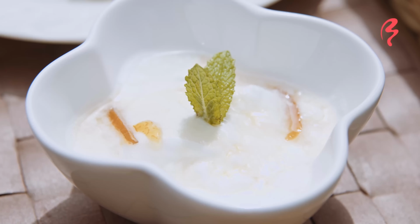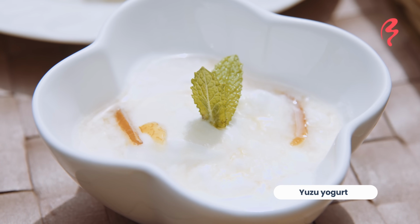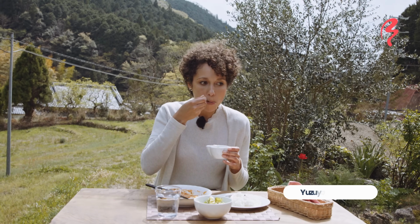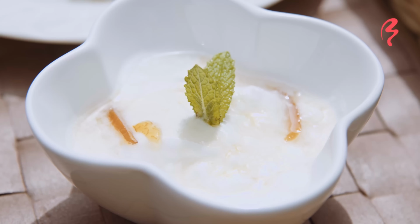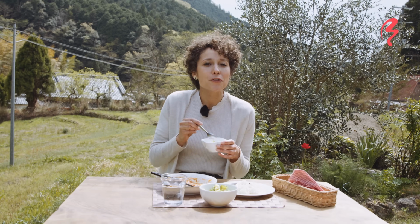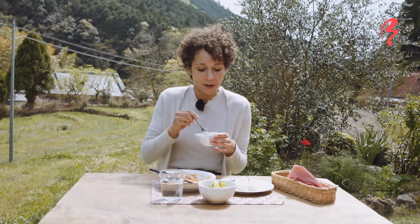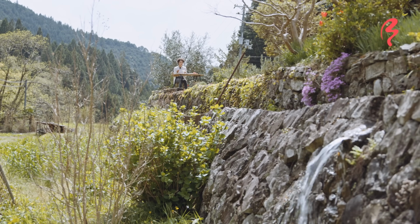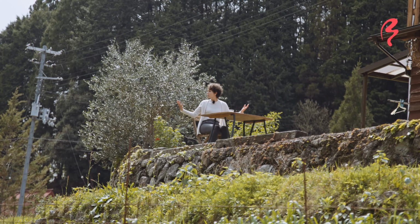So I think now is a good time for some yogurt. And this yogurt does not have sansho in, but it has yuzu, which is a citrus fruit and goes well with the sort of yuzu citrus notes in the sansho. Oh, that is so creamy, but with this beautiful fruity acidic note from the yuzu. Oh, I feel refreshed.